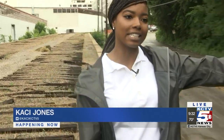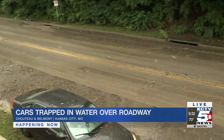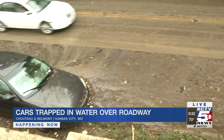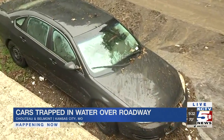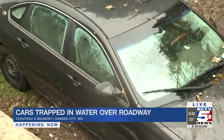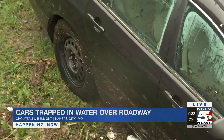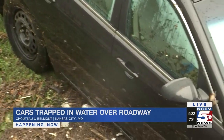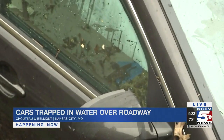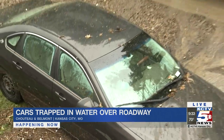And I want you to take a look down in this area of Chouteau and Belmont. All the water's gone. You can see the big mess that it left behind. But we are still waiting for a tow truck to come pick up this Impala over here. It was one of the ones that got stuck. You know, this happened around 7 this morning. And if you take a closer look at the car, you can actually see how high the water once was. You can even see there are some limbs and just pieces of nature stuck inside of the car. And when you look at this car, it's really good to know that everyone made it out okay.